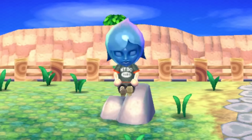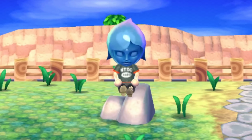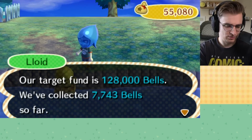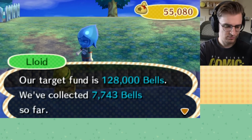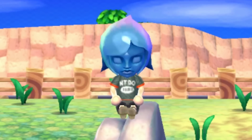Anyway, just like we did in New Horizons almost 4 years ago, we're gonna see how long it takes for villagers to pay off a bridge in Animal Crossing New Leaf. Considering most people probably just fund these projects entirely by themselves, you might not be familiar with the rate with which villagers will donate. But as you can imagine, it's not very much.